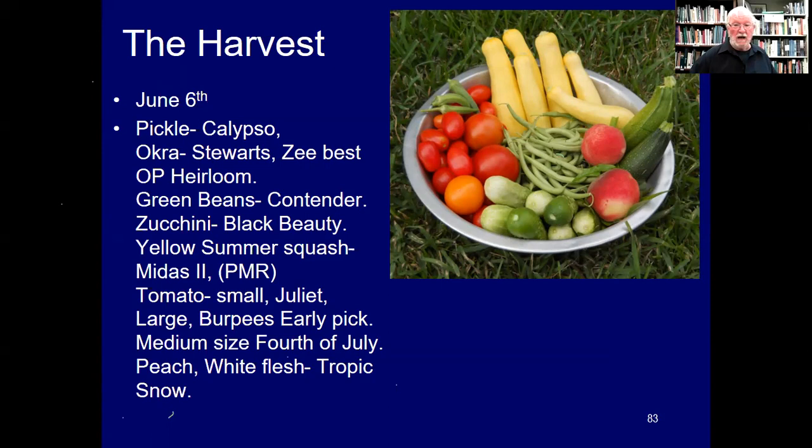This okra over here is Stewart's Z-Best. This is the first picking, 3 or 4 okra, that's it. Here's that open pollinated heirloom. The green beans right here. This is the last green beans of the season, okay? Then we have this black zucchini squash over here that the daughter likes. And here is yellow summer squash, Midas 2. It's a powdery mildew resistant variety, one of the few that I can find.